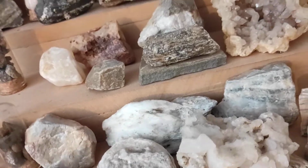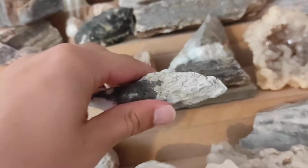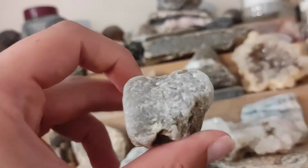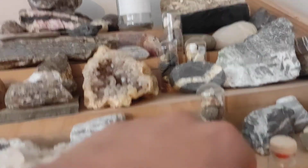Here we have a nice piece of... I believe this is schist from, once again, the Swiss Alps. Quite cool. Just some nice layering here. Quartz or calcite crystal, once again, I have trouble telling them apart. Quartz or calcite crystal from, fuck me, apologies about the language, I'm just dropping things everywhere.